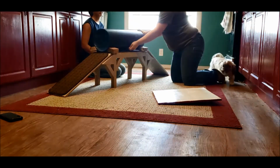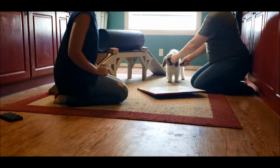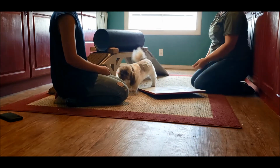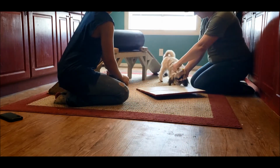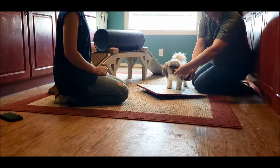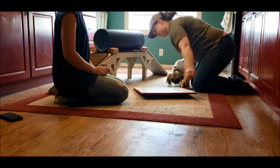And then last but not least, we've got the wobble board here. And we grab a few more treats. She's doing so well at this. I'm really happy. Like, this thing moves. Have you seen this thing? This thing moves.